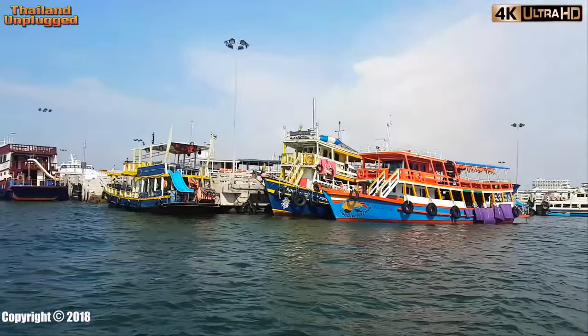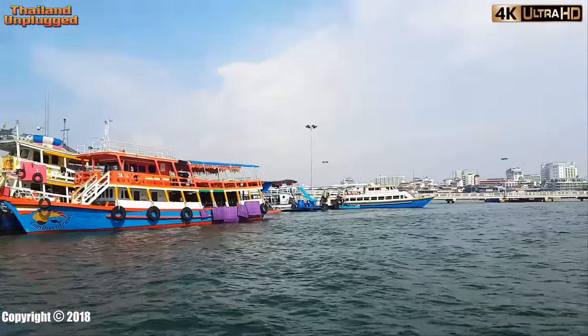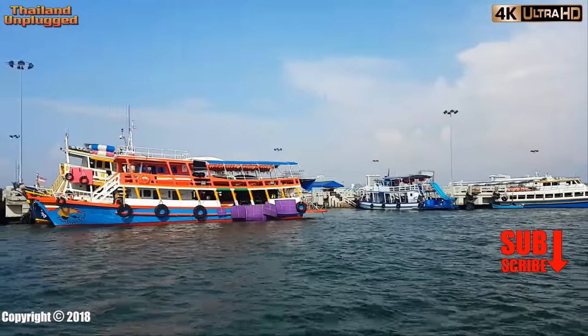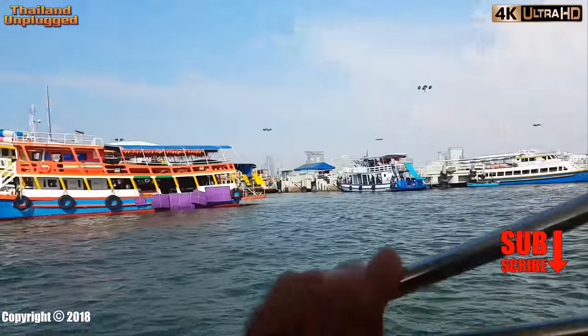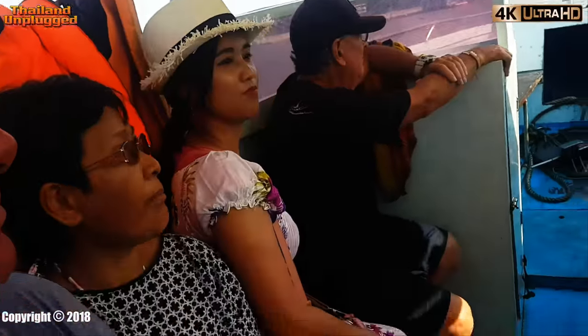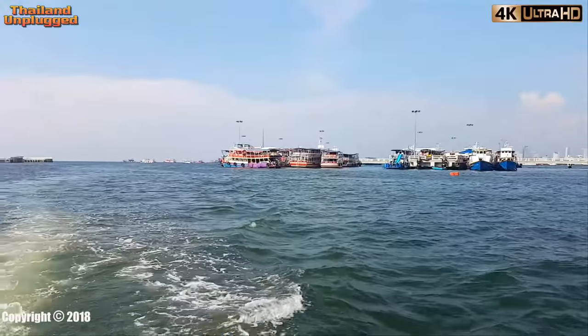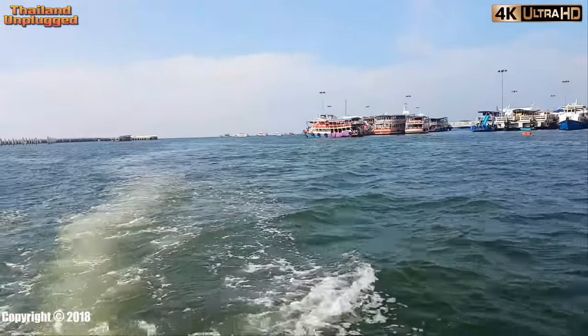Well, there you go. We're back at port. That's the ferries you catch across there if you really want to. They take about 40 minutes to an hour, depending on the speed of the thing, obviously. If you like travelling on a boat like that, I don't know.